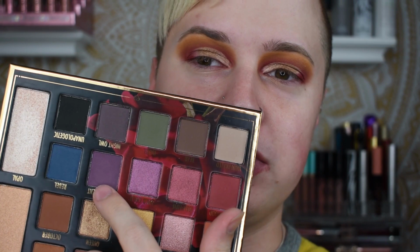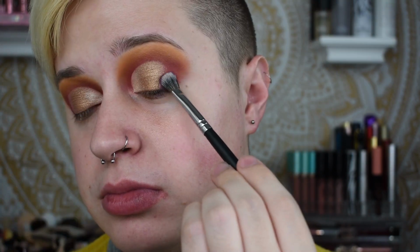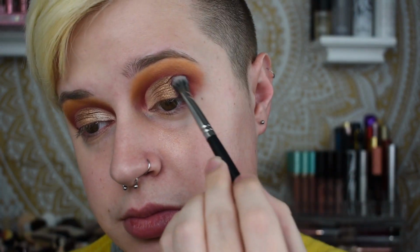Obviously, I want to kind of deepen up this look a little bit more because I'm loving the red, but I really want to add something fun to the outer corner that's not something like black. So I'm going to go with this shade right here, which is like a purple shade, and it's called Independent. It is a purple matte shadow, and I'm just going to kind of use that on the outer corner with a Morphe Y434 brush.